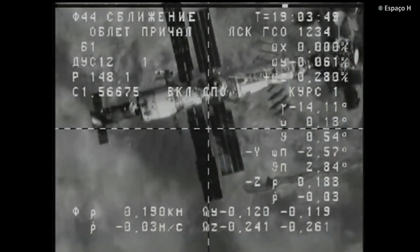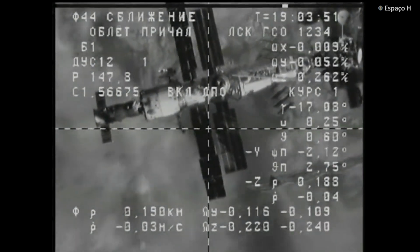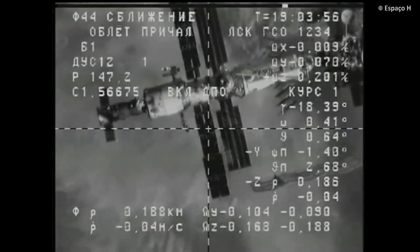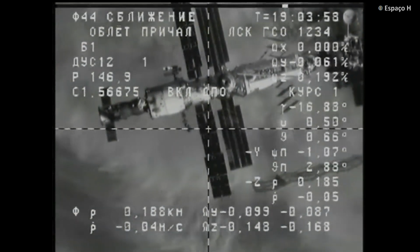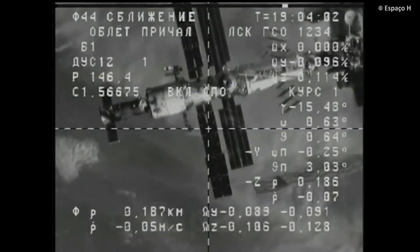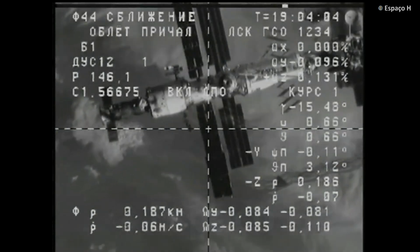Okay, copy. The roll maneuver reported through the interpreter to Sergei Prokopiev on board the station refers to the positioning of the solar arrays on the Progress vehicle. So it's at the correct orientation for final approach, contact, and capture.